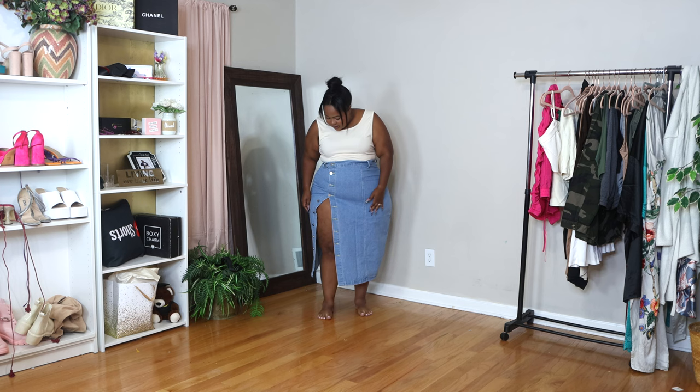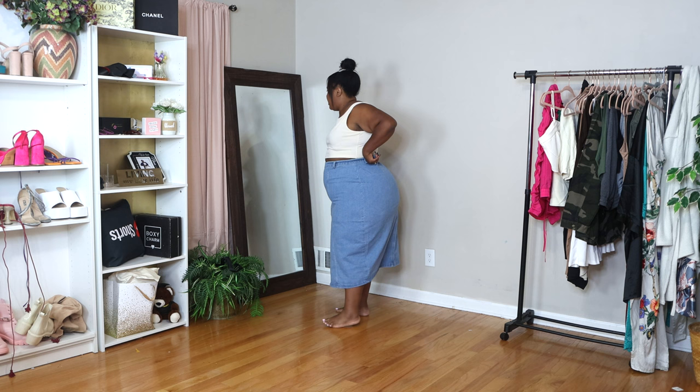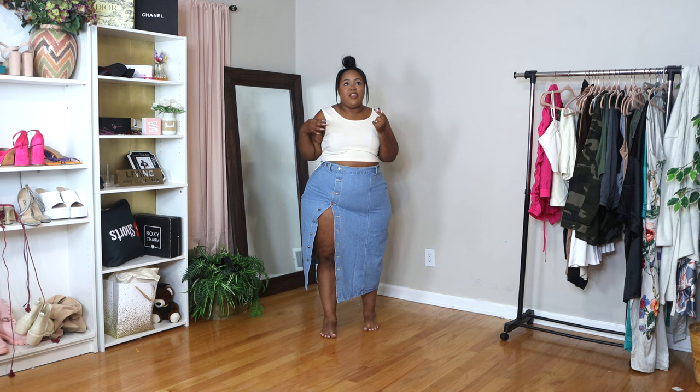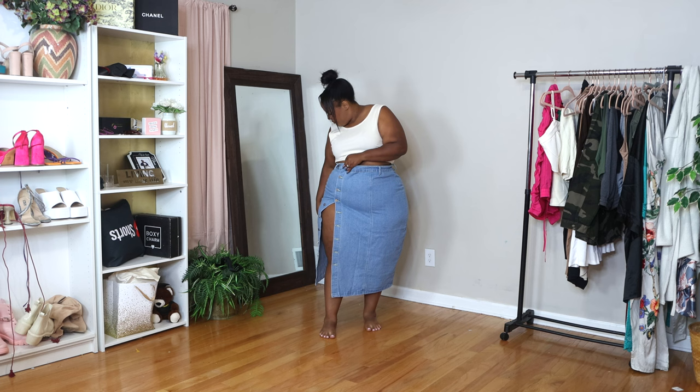Maybe I should, hold on. This is a non-stretch denim, and it does not stretch. It is smaller in the waist. I love that it has these two buttons right here, although they are faux buttons. So they serve no purpose but to be cute. Do I have this on right? I'm pretty sure I do. Yeah, I do, because it has lines down the side.